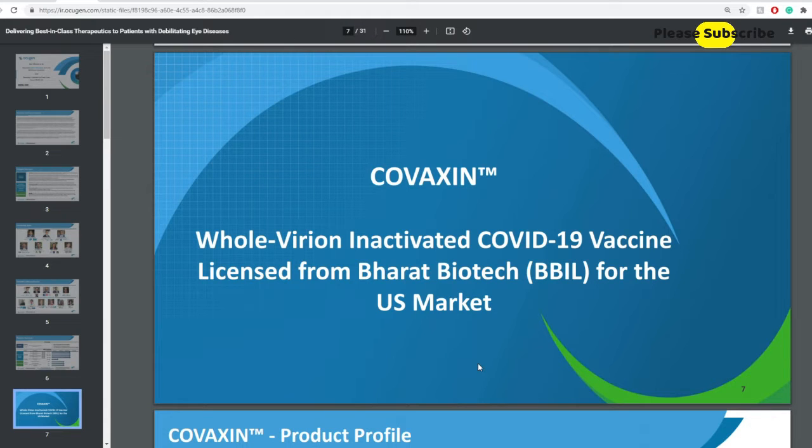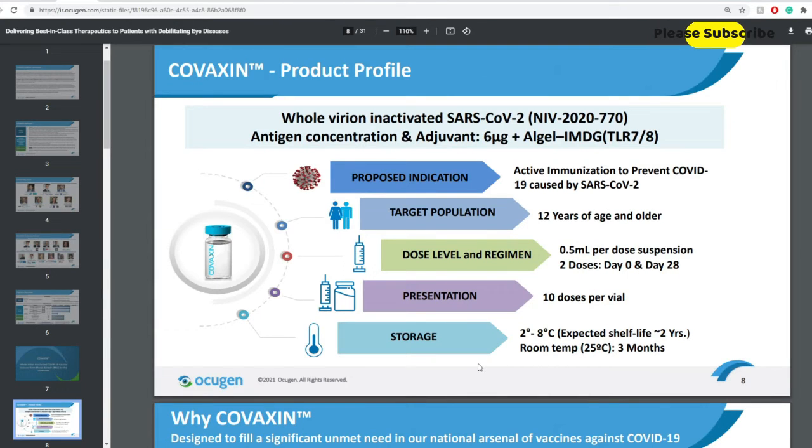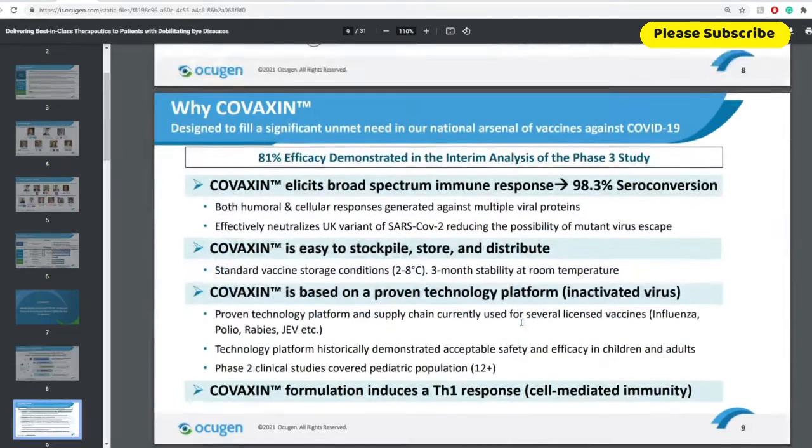It's a whole virus inactivated COVID-19 vaccine licensed from Bharat Biotech, BBIL, for the US market. The proposed indication is active immunization to prevent COVID-19 caused by SARS-CoV-2. The target population is 12 years of age and older. Dose level is 0.5 milliliter per dose suspension, 2 doses at day 0 and day 28, with a presentation of 10 doses per vial. Storage is between 2 and 8 degrees Celsius with an expected shelf life of around 2 years, and at a room temperature of around 25 degrees, it will take 3 months to expiry.